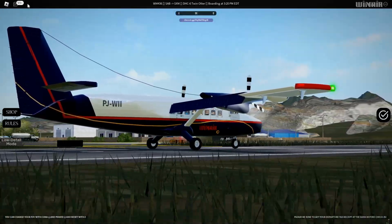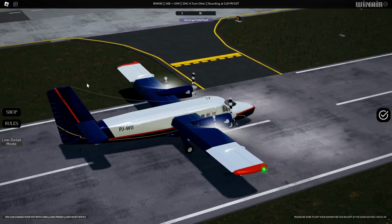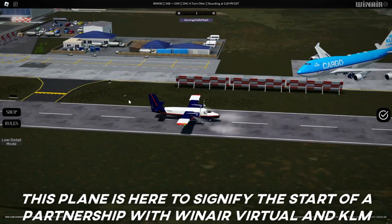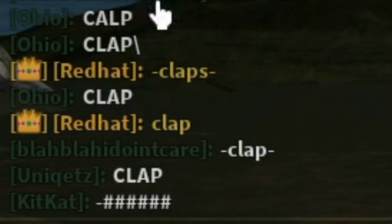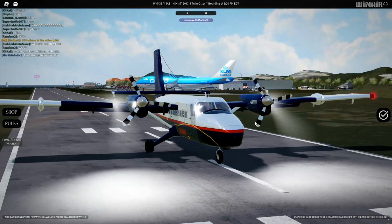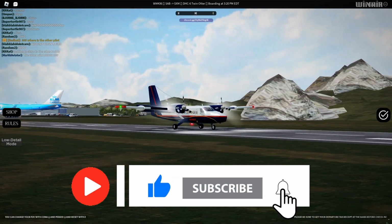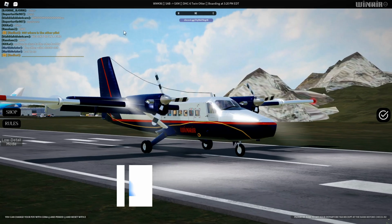It's a bit bumpy, but I don't know how to say because this plane's probably really hard to land. I'd like to know how the 747 got there. Yo, let's clap. Clap, clap, clap, clap. Somebody in chat, when we were flying, said, why are the gears still down? I don't think that person knows how this plane works.